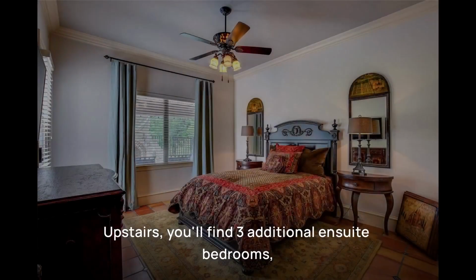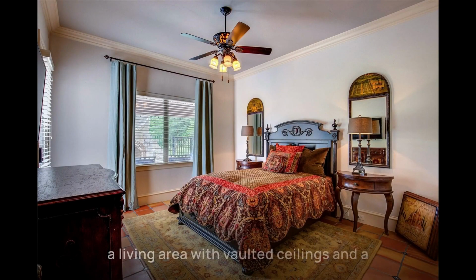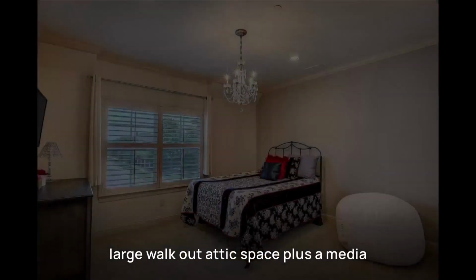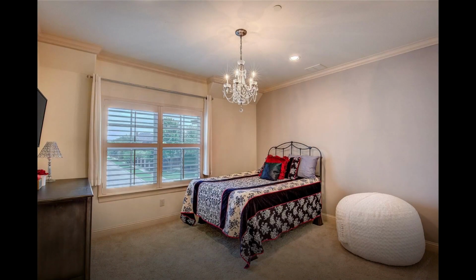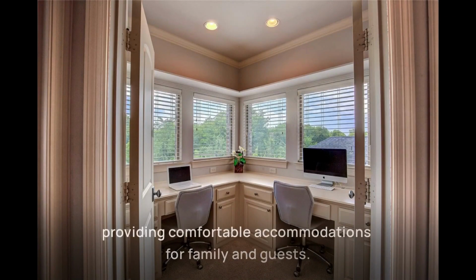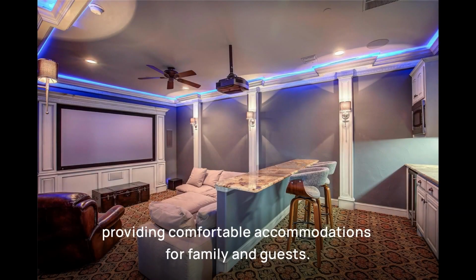Upstairs, you'll find 3 additional ensuite bedrooms, a living area with vaulted ceilings, and a large walkout attic space, plus a media room fully audio-equipped with kitchenette, providing comfortable accommodations for family and guests.